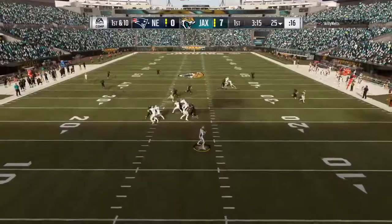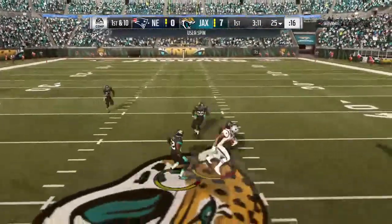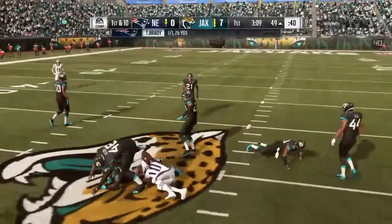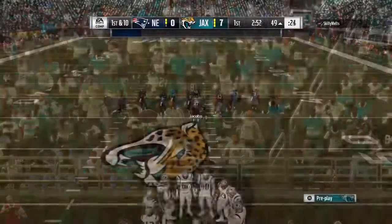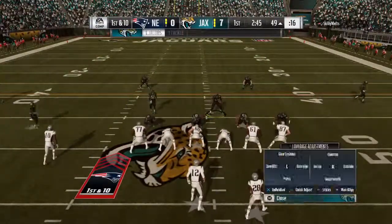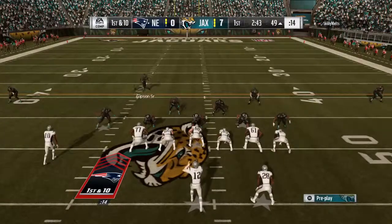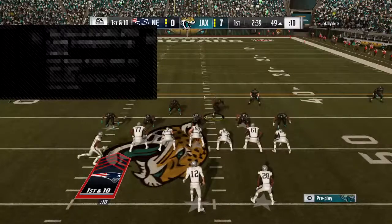Throwing on 1st down is Brady. Got his man complete over the middle. That's Gordon. And he'll be taken down, but not before they work it across midfield. A good pickup there, 26 yards. So in Jacksonville territory now. Here's a 1st and 10 at the 49-yard line.